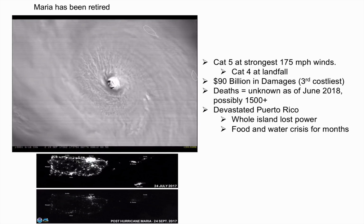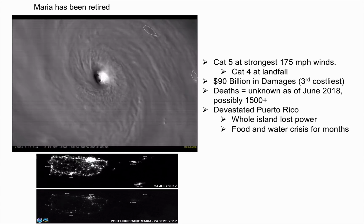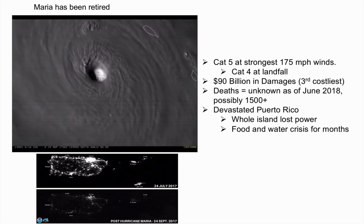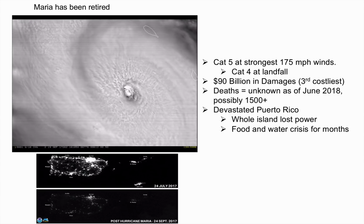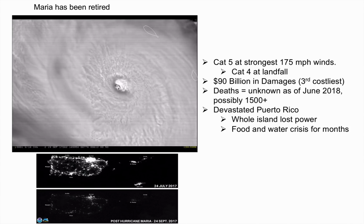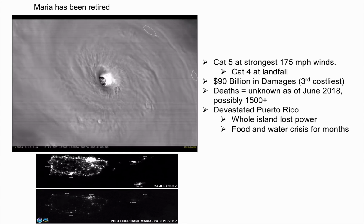So, with this as our backdrop, as we learn about hurricane structure, hurricane formation, and the destructive powers of them, we need to keep in mind this background information so that we can fully understand how these tropical cyclones cause as much problems and do as much damage as they can.